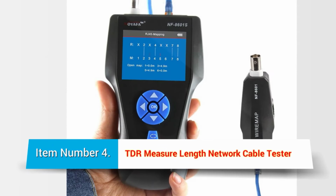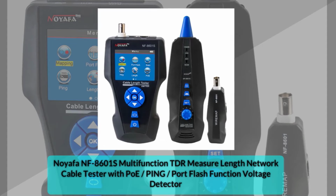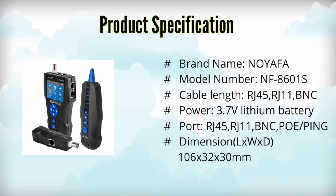Here is item number 4. TDR Measured Length Network Cable Tester. Benefits of the products: tone traces cable with complete AC flighter. TF card function to export data from computer, 50 sets, TXT format, two scan modes, common switch and post switch. 3.7 volts lithium battery for power supply and 2.8-inch color screen.